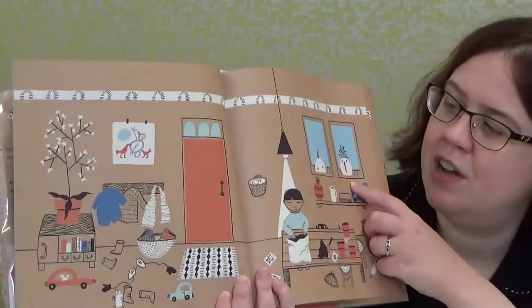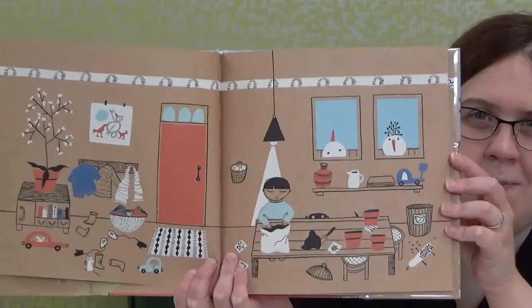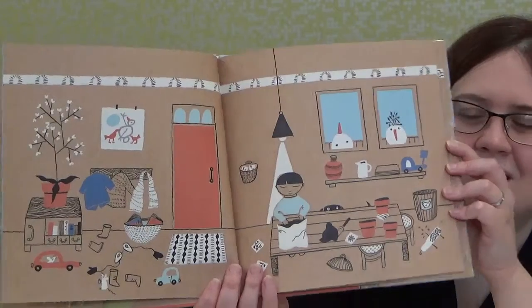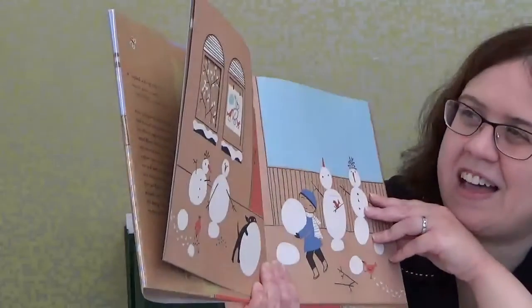But uh-oh, it looks like somebody's watching from outside. Who could it be? Can't really see through the windows, right? Who do you think it is though, boys and girls? Well, let's find out. Oh. It looks like there was a snowman peeking outside.